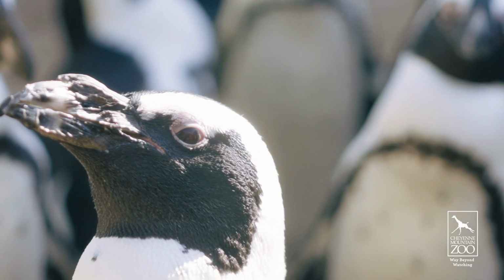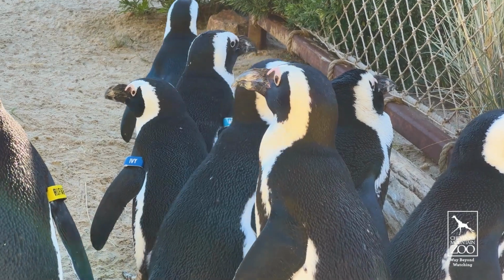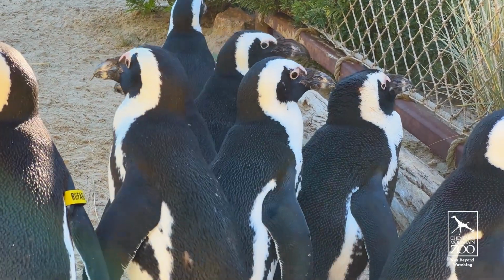I'm Courtney. I'm one of the penguin keepers here in Water's Edge, Africa at Cheyenne Mountain Zoo, and we are here today with part of our penguin waddle. We've got 16 African penguins that live here at the zoo, and they are all different individuals as far as their personalities go, and the way we tell them apart.